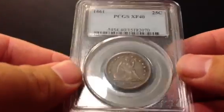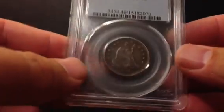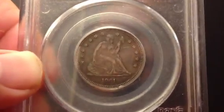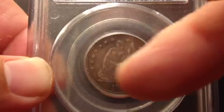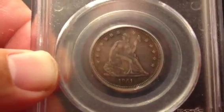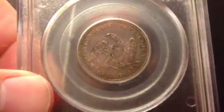No frills. I mean, it's not lustrous. It's well circulated, but as you can see from the coin and the periphery, you have all the complete details on this thing. You have all the shield lines evident. A lot of the drapery is still very well detailed, and you have full liberty on the shield right there. And then the reverse looks like that.